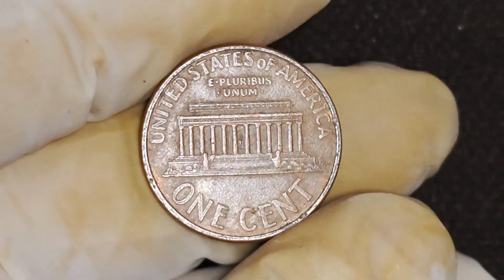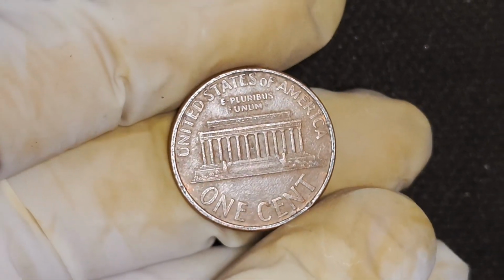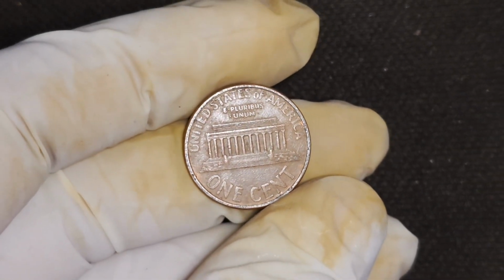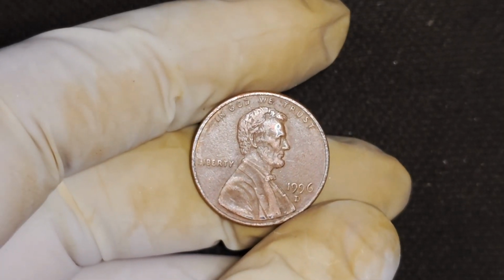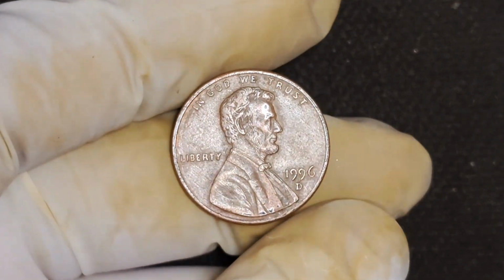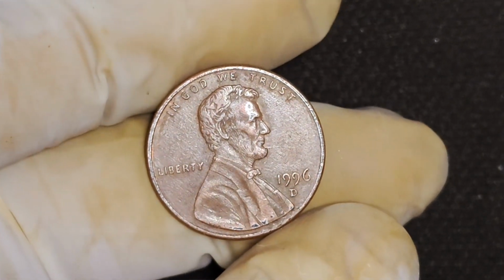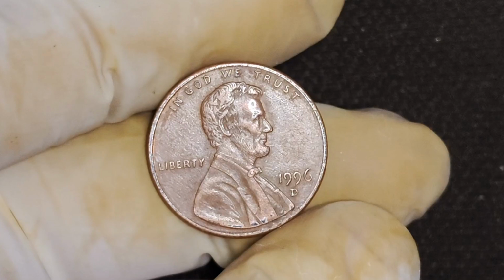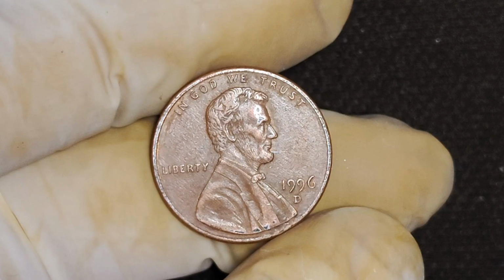Let's start by breaking down the basics. First, we need to understand how coins become valuable. It's not just about age, it's about rarity, condition, and sometimes, a little bit of luck. Take the 1996 D penny. It's a coin you see in circulation all the time, but here's the kicker: there are a few rare ones out there that are in such pristine condition or have an unusual error that they're worth big bucks.